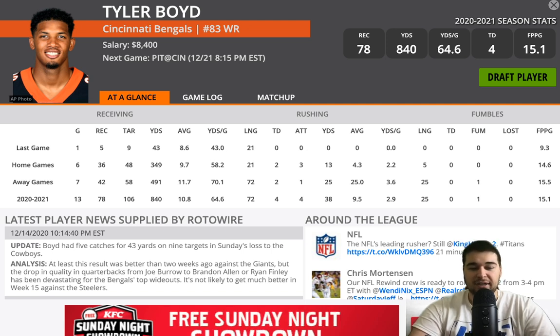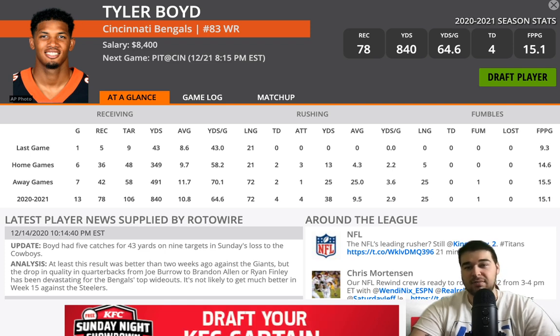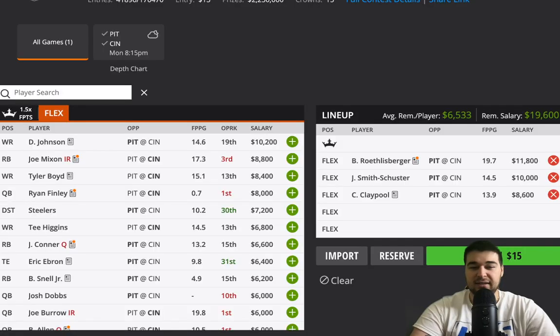So I'm not interested. I don't know how owned he's going to be. I'm assuming many people are going to do the same and not go up there and get Tyler Boyd. But yeah, I don't think there's much upside there. He's going to have to get like a touchdown to really pay off that value. And honestly, I don't see the Bengals scoring much at all here. So not going to go much to Boyd.